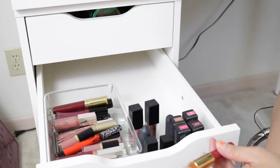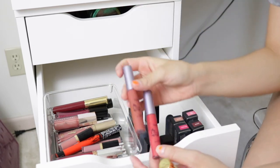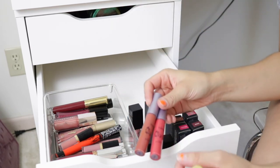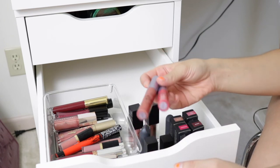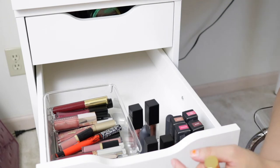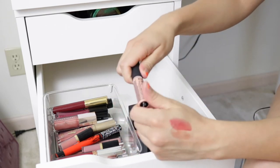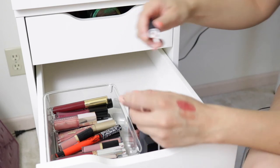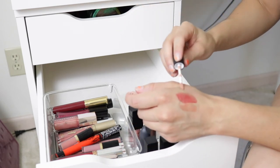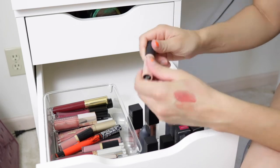I'm gonna keep it. I'm gonna get rid of this one again. This one and this lip gloss by Tarte came in the holiday set with the eyeshadows that I was just talking about. Gonna get rid of both. Then I have this next one. It's a little too light for me, I think. Maybe it would be nice with other lipsticks.